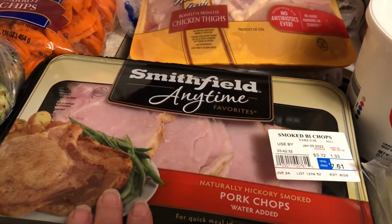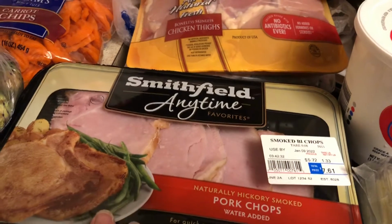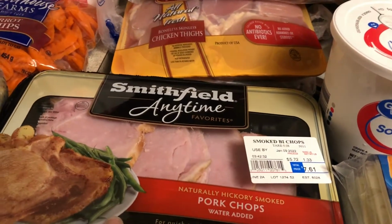I did order these. These are the smoked pork chops by Smithfield. These just sounded really good. Hadn't had those for a while, so yum yum.